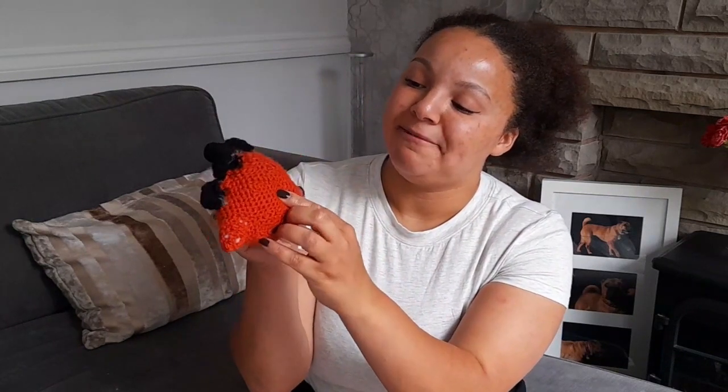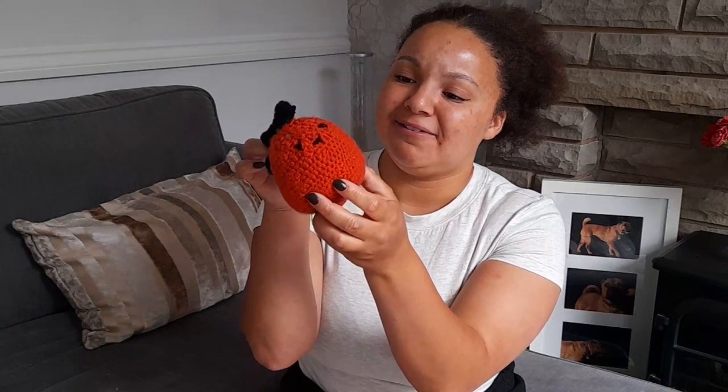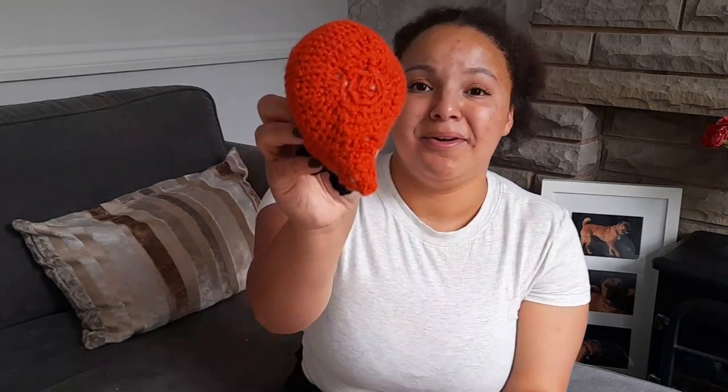Again, some really random big holes in him, and then some really tight crocheting. The bottom, what is that? Big hole in his side there. He's definitely understuffed because look how flat he goes. But again, a funny little guy.